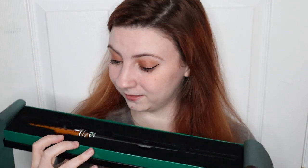Isn't she pretty? I'm so excited. Okay, I'm going to be really honest with you. This was not my favorite wand. It's a lot lighter than I thought it was going to be. Seeing everybody unbox these on TikTok and holding them, I thought it was going to be heavier, but it's actually pretty light. There are other wands in this collection that I think are prettier than this one.